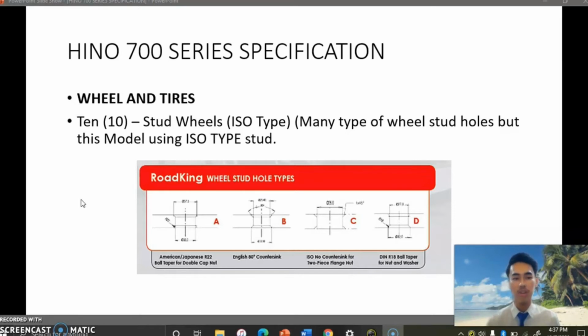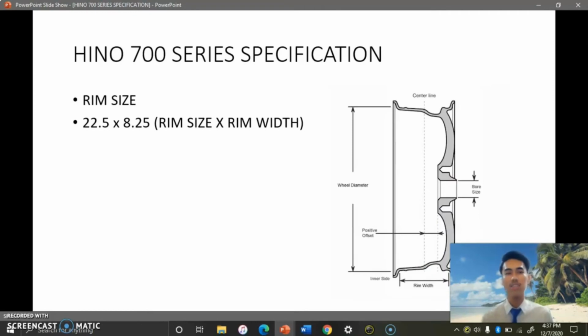We have American Japanese R22, we have English 18 degrees countersink, and we have a DIN R18 ball taper. But for this HINO 700 specification, it uses ISO no countersink. Okay, for the rim size, the HINO 700 specification uses 22.5 by 8.25, which means 22.5 is the rim size, which means the diameter, and 8.25 is the rim width.